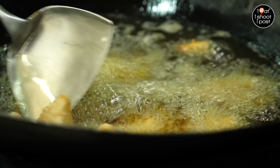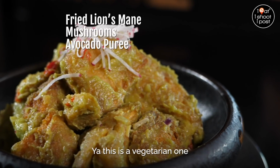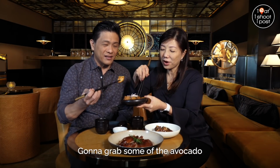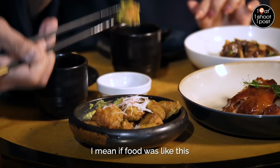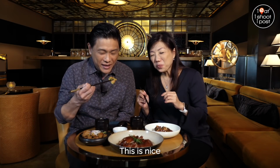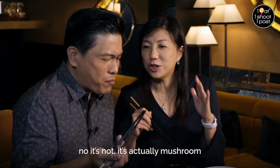That's correct. This is a lion's mane mushroom with avocado puree. Want to try? It's a vegetarian one. I'm gonna grab some of the avocado puree below if I can. This is actually quite nice. If food was like this, I don't mind being vegetarian. I know, immediately when I put it in, I was chewing it, I thought, is this chicken? Then I remembered, no, it's actually mushroom.